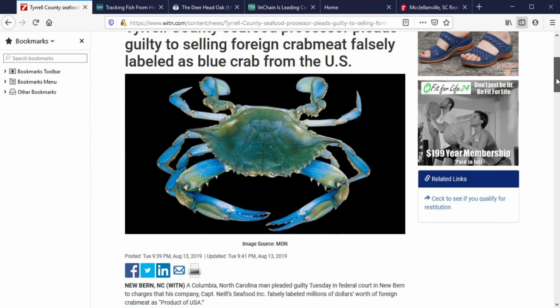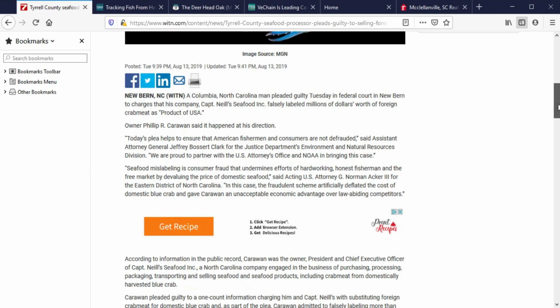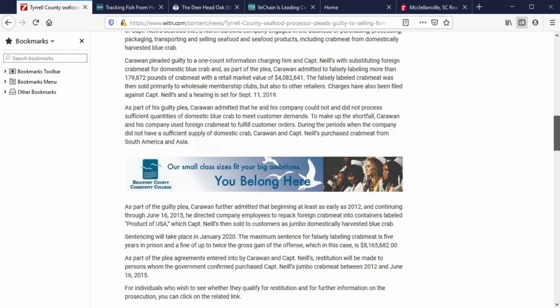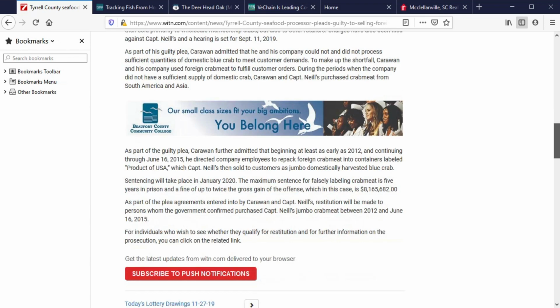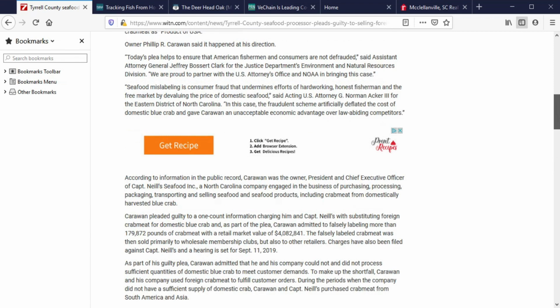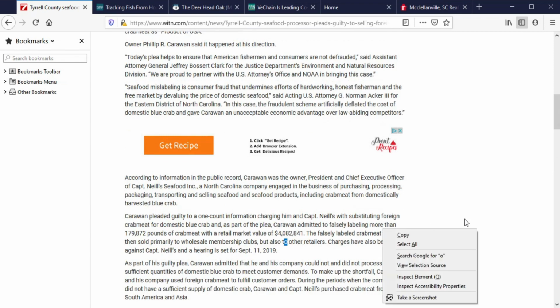And he got fined big time. I want to say it was a $4 million fine that he has to pay for that. Plus, a lot of the businesses that he sold to are suing him. And his sentence is taking place January 2020 right here. Maximum sentence for falsely labeling crab meat, $8,165,000. Holy moly, that is a lot. And in the retail market value right here, he falsified that at over $4 million. Wow. So he's in for it.